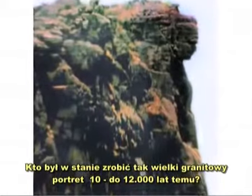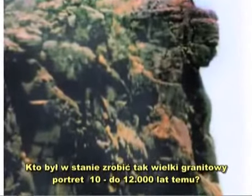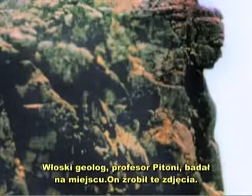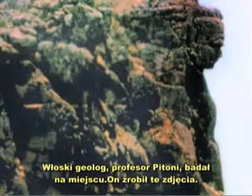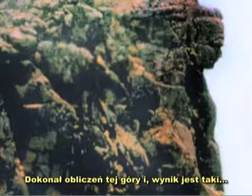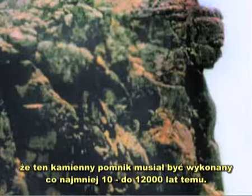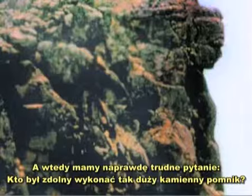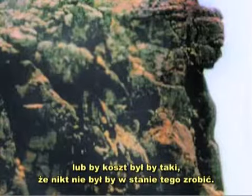Who might have been able to do such a huge granite half-portrait in a mountain at least 10 to 12,000 years ago? Because the Italian geologist Professor Pittoni was on the spot. He took these photos and he checked the earth on the bottom of this mountain, and his calculation was that this stone monument must have been done at least 10 to 12,000 years ago. But then we have the real big question: who could have been able to do such a big stone monument? Even in our days, it would be impossible, or at least it would cost so much money that it would never be done.